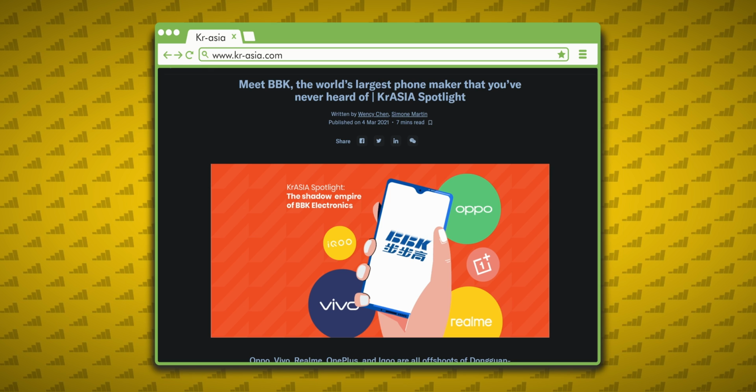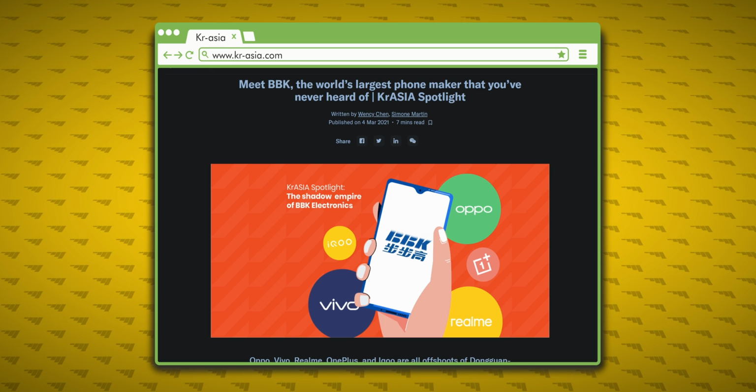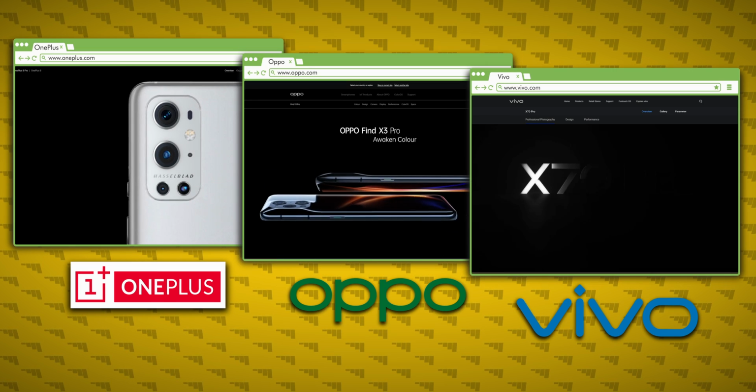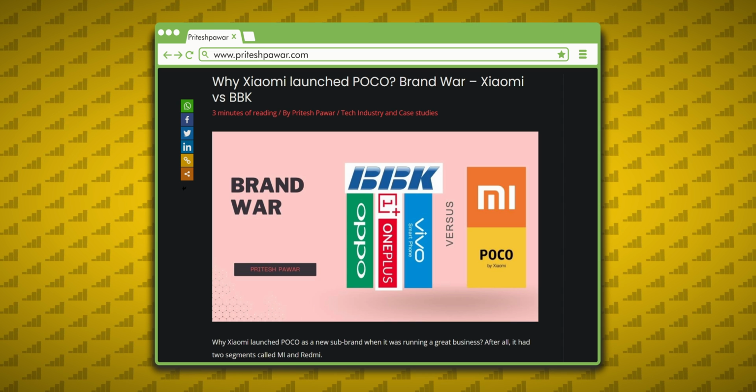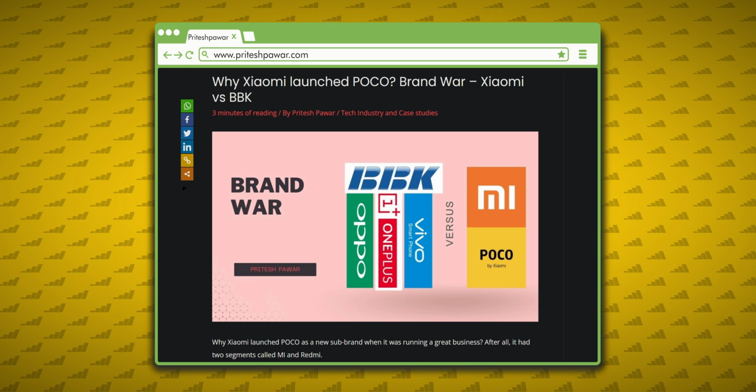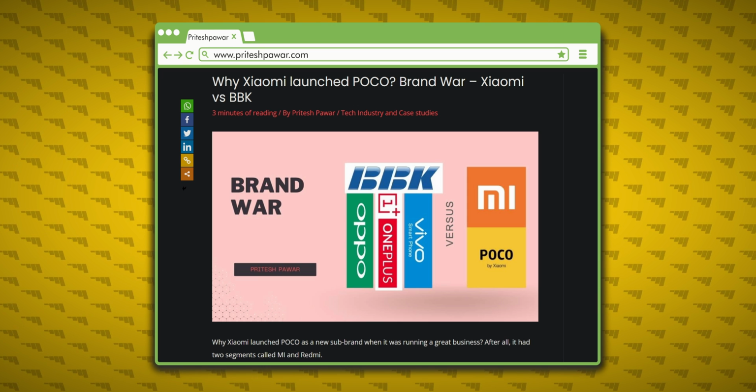In case you're not familiar, Realme is a budget brand under BBK Electronics, one of the largest phone makers in the world. And you might have heard of some of their other brands like OnePlus, Oppo, or Vivo. If that setup sounds familiar, that might be because Poco is similarly a budget sub-brand of Xiaomi, another huge phone manufacturer. So both phones come from large global smartphone companies.